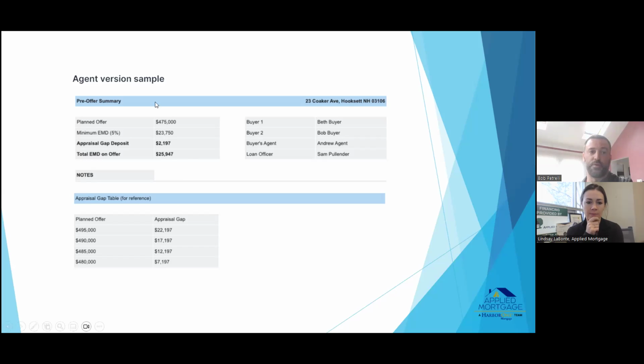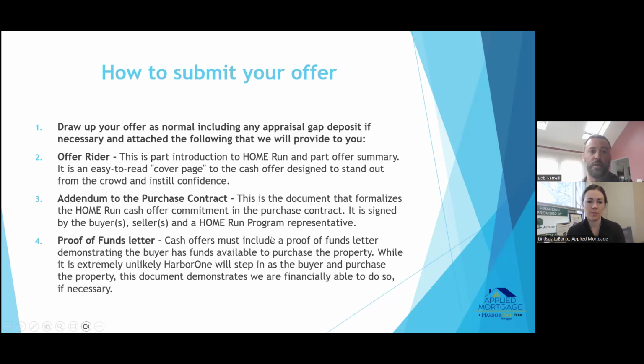And this is just another example. This is what comes over. So this one's a 475 price. And what it does tell you too, if you have to increase your offers for any reason, it tells you at these different amounts what the appraisal gap would be. So it's not like the seller agent calls you and says, give us your final and best. You don't have to be curious as to whether this is going to include an appraisal gap now, because if it wouldn't, these would all be zeros. Or if it does, what is it going to be? So it gives you that information right away.